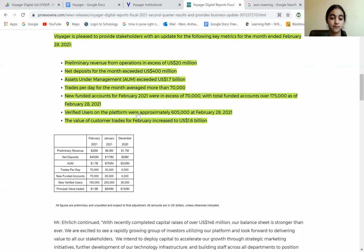Verified users on the platform were approximately 605K at February 28th, 2021. The value of customer trades for February increased to US $1.6 billion, which is huge. And with their current growth rate and their past experience, I'm sure they will achieve their targets. And this right now looks like a great company.